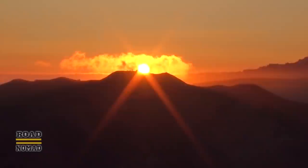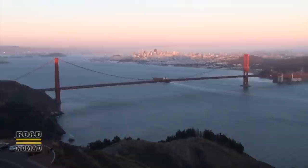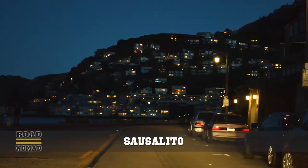We are treated to the most beautiful sunset as the shadow of the mountain makes its way through the city below. The moon shines on, the lighthouse turns on, and the sun disappears behind the mountain, leaving the city bathed in alpine glow. We end the day in Sausalito with this beautiful view of the city at dusk.